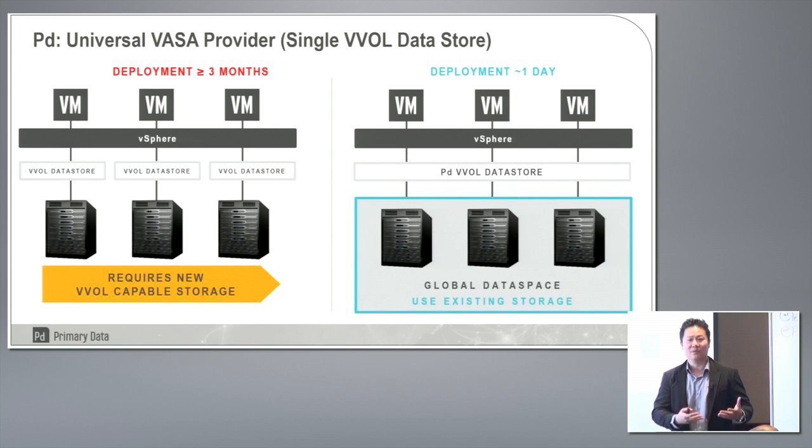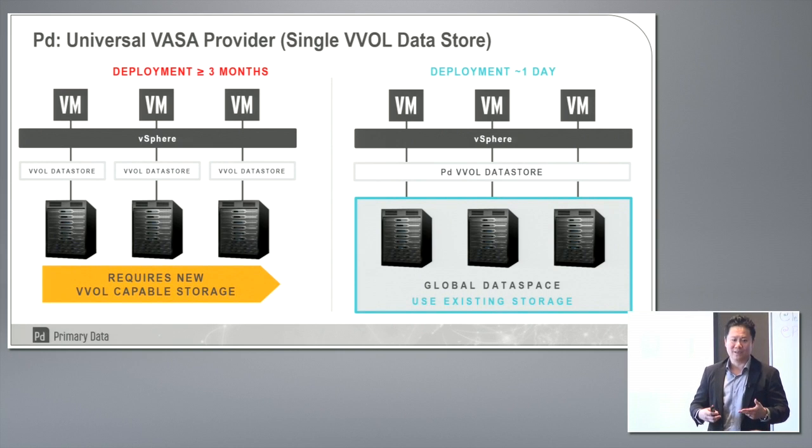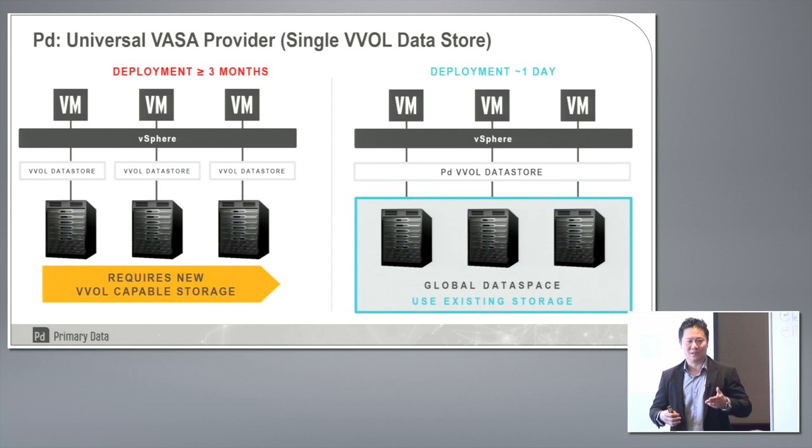Today, if you want to deploy vVols, each storage array is its own vVol data store. So there is complexity in management. On top of that, you have to buy a storage array that has been successfully certified with the latest VASA provider. And so you're dependent upon the storage array to do the certification to make their storage vVol certified and vVol capable. A couple problems with that.